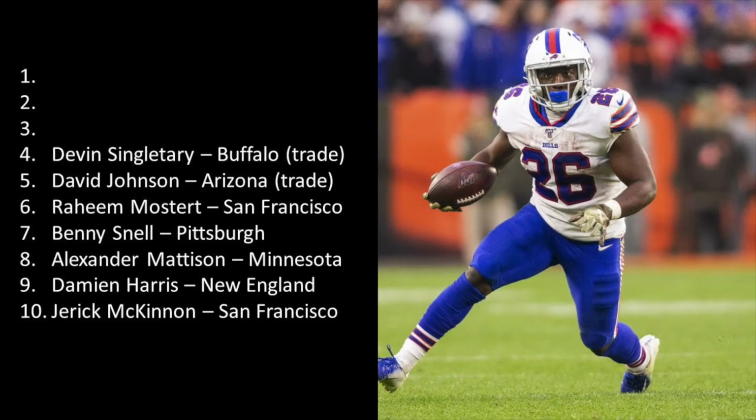Mark my words. Number four on my list, I mentioned before another rookie running back that I liked in Damien Harris. I mentioned Alexander Mattison. Now I'm going to mention Devin Singletary. He was by far my favorite running back in terms of fantasy potential coming into the NFL season. A lot of people were talking about Miles Sanders. I don't like the Philadelphia system for running backs because they spread the carries out too much, although he looks to be taking control in the last part of the season.